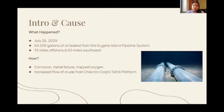While the exact cause of the spill is unknown, potential sources of failure may be corrosion, metal failure, or the explosion of oil and trapped oxygen from oil rigs that may have accumulated in the pipes. Shortly before the leak, the Eugene Island line increased volumes of crude oil from Chevron Corps' Tahiti platform offshore flowing through the pipe, which may have led to increased pressure and risk for failure.